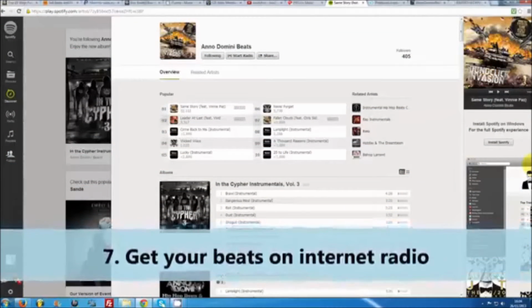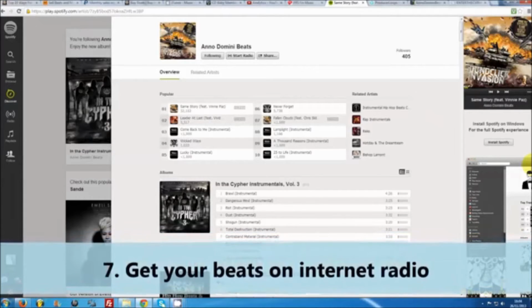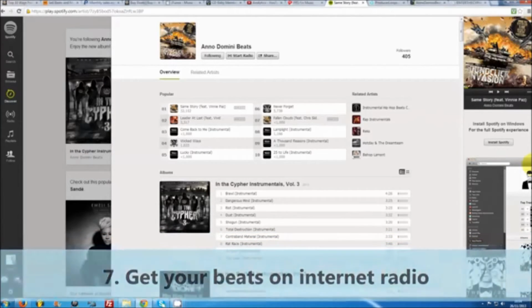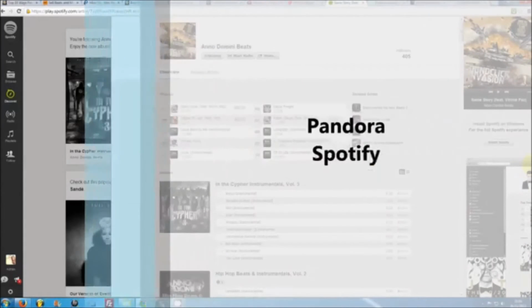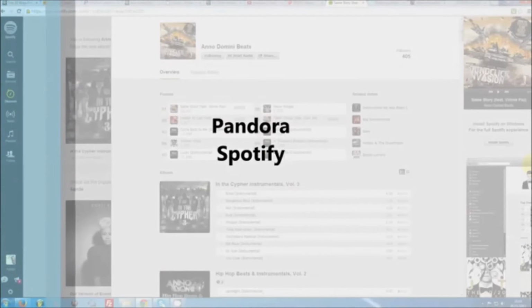Get your beats on internet radio. Getting your beats onto a regular radio station can be pretty hard, as by and large stations are only interested in full songs. However, internet radio stations are a different matter. A lot of people enjoy browsing stations like Pandora or streaming websites like Spotify for instrumental music, and this is where it gets really interesting.